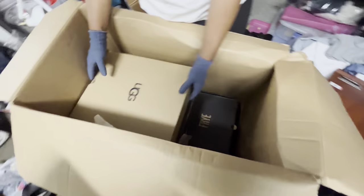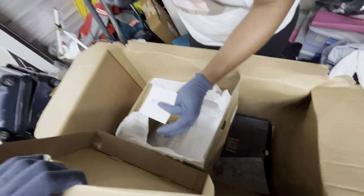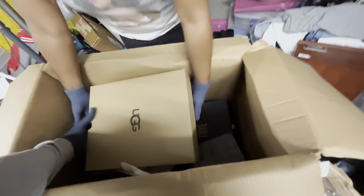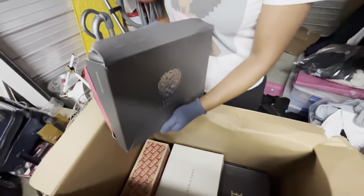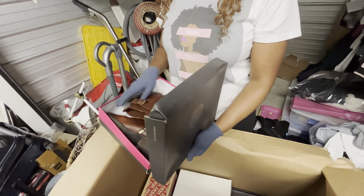Oh, she's got some more Uggs. Get it in there. These aren't new, but they look good too. All of them look good. Uggs can get there real quick, especially when they get wet. Soggy loaf of bread. We coming out, y'all. Vince Camuto. These are cute. These are really cute.